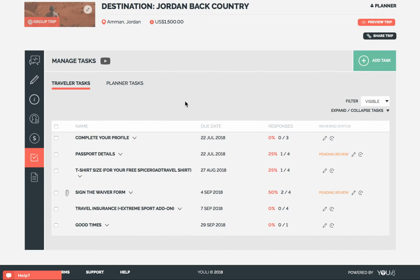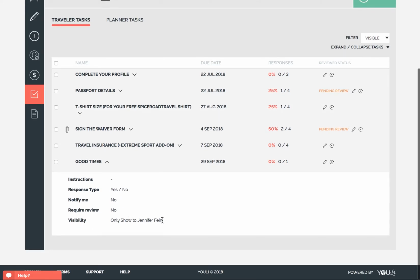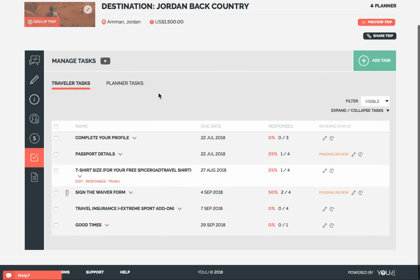So 2 tips today. One is to hide them by showing them to only yourself until it gets closer to the time. That's a way of keeping them from feeling overwhelmed early on in the process. And the other trick, if you want to reduce email fatigue or reminder fatigue, is to set the due dates to be the same days for, let's say, 4 or 5 of them at a time. That way they only get the 3 email reminders. So those are the tips for today. I hope that helps.